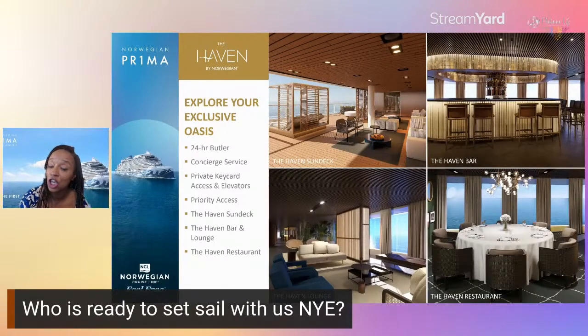They can't come in. You have to actually let them in to be able to participate in some of this. And for them to eat at the Haven restaurant, I believe there's actually a fee involved. And the sun deck, you must be 16 and older to participate.